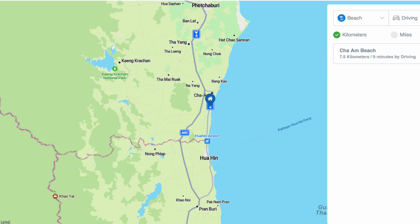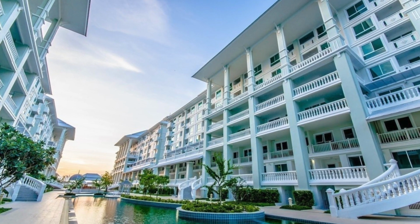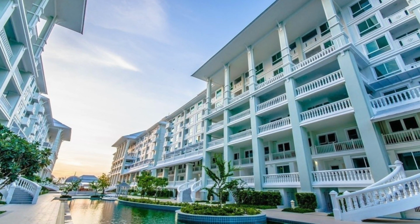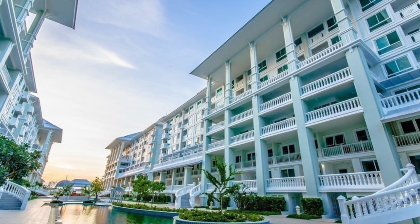I've driven by the Beachside City condo development probably 100 times this year, and I've never been inside of it, so I don't know that much about it. I'm not affiliated with it. I don't get anything for marketing them. I just thought it would be interesting since they are on the budget side, and it is a pretty nice development.